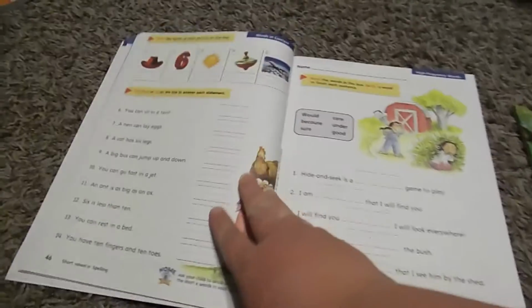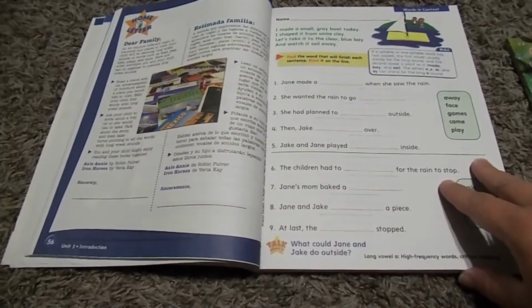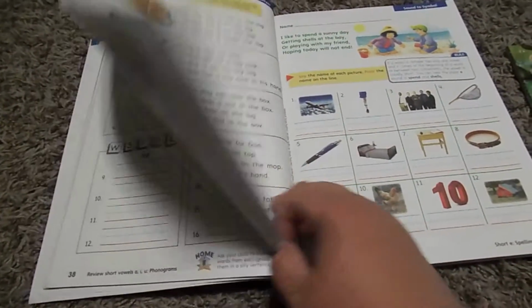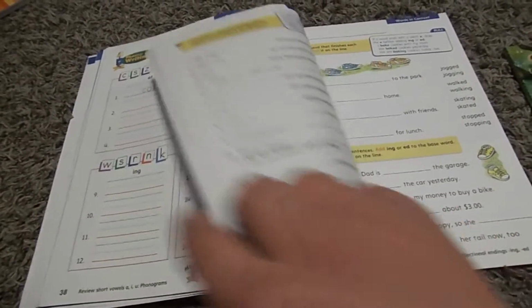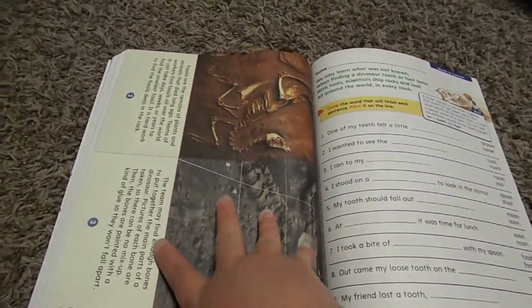Again, if your child likes color and pictures, there is some writing, but it's not a lot. And that's another thing my daughter really likes too, is this book doesn't have a lot of writing in it. And there's a lot of fill in the blanks with one word. There's some puzzles and just some fun things, and there's even some little cutout books that they tear out and fold, and she really liked that too, because she could take them and have little books.